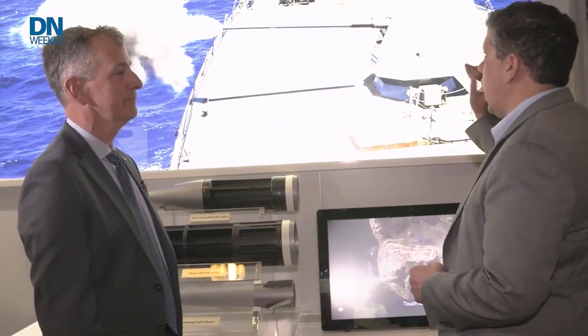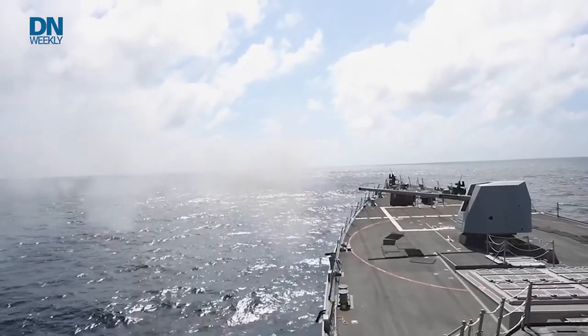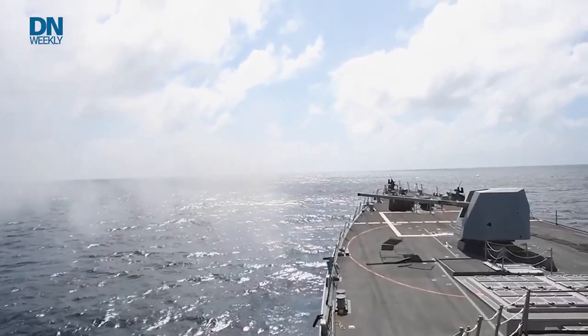Tate, we're in front of the Mark 45 Mod 4 that the U.S. Navy is using. Who around the world is using this particular fire system? Currently, the United States Navy and 11 of our allied and partner navies use the Mark 45 5-inch gun. Essentially, the sun never sets on the Mark 45. And it allows for different kinds of munitions.